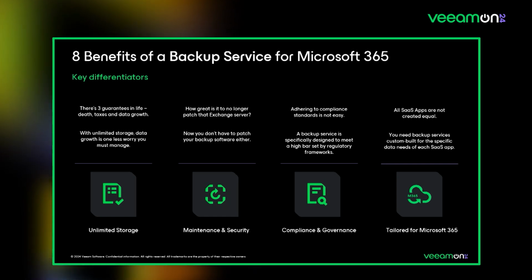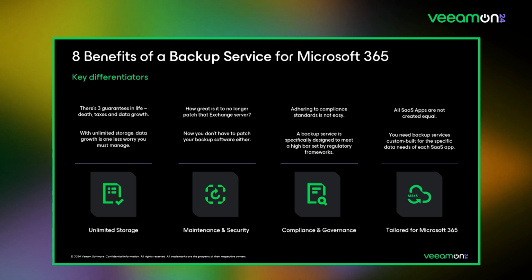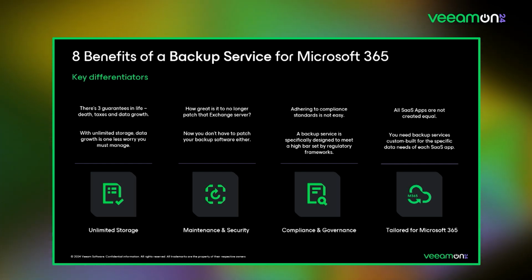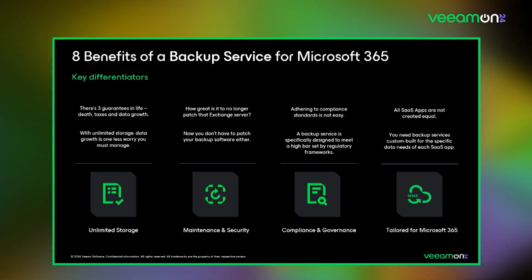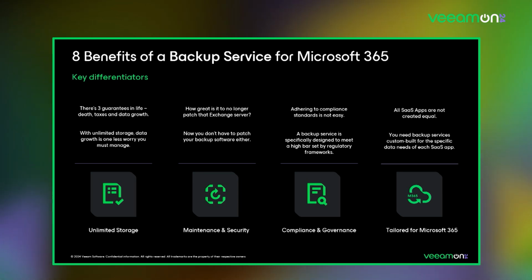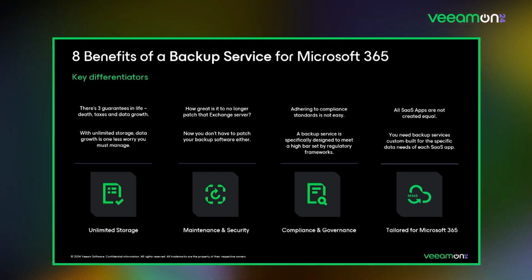Also, you got to keep in mind compliance and governance. A backup service adheres to very strict and important compliance and policy standards, so you can ensure that it is covered on your behalf. And lastly, it's very important that a backup service is targeted and tailored specifically for the type of data that you need to protect, because all SaaS applications are very different. And you can have confidence that a backup service from Veeam is custom built specifically for the data you're protecting. In this example, Microsoft 365.